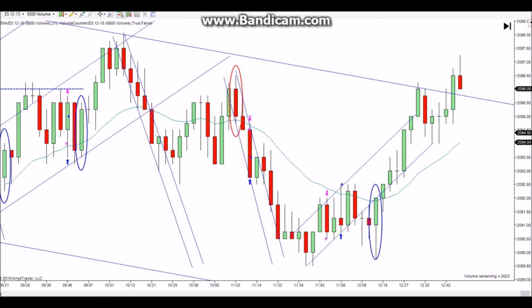Notice you have a channel working down. You get a break. It pushes higher once, pulls back, and pushes higher a second time. Gives you this nice bearish bar. Counting from this low, it's a classic textbook second entry short.